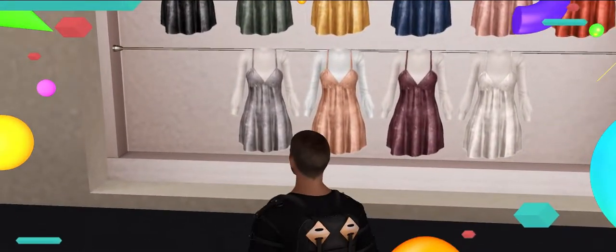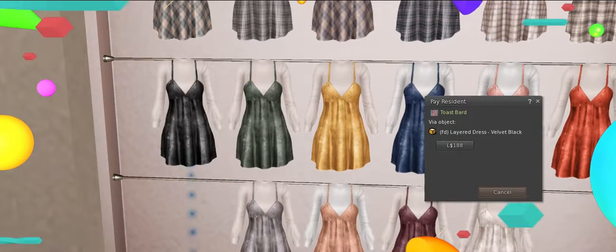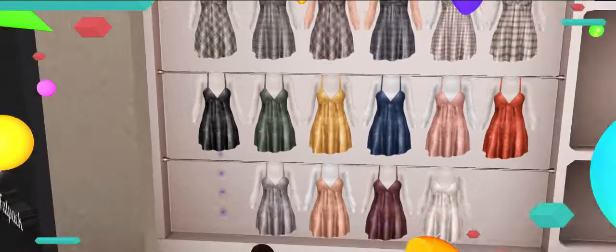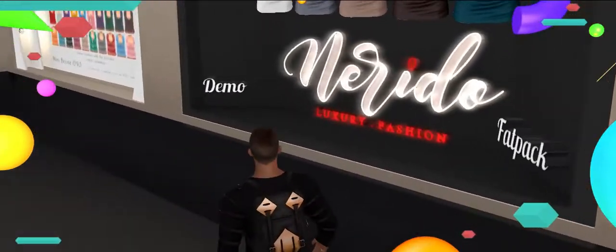Then we got this little number over here. So this is cute. It's a basic dress. It's a layered dress, actually. It's cute. It's 188. Very basic, very simplistic. That's cute. I do like that. It's all right. Simplicity is a virtue.